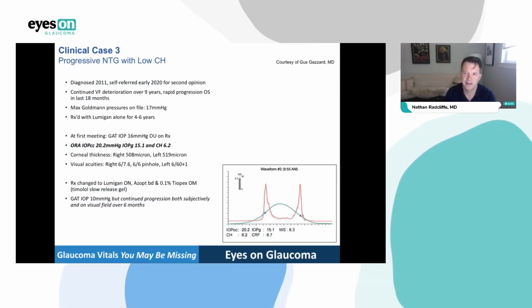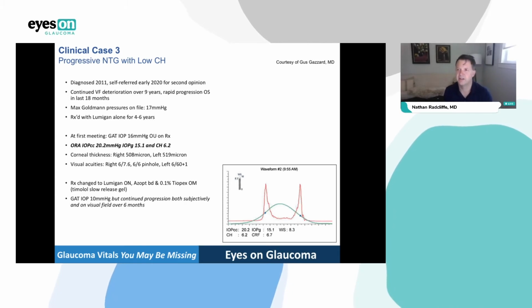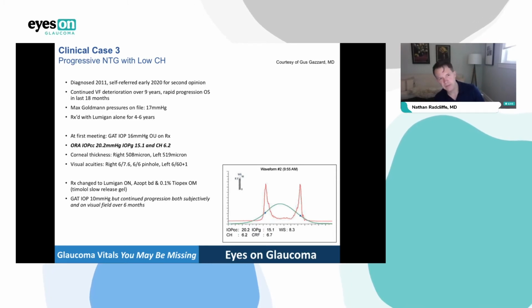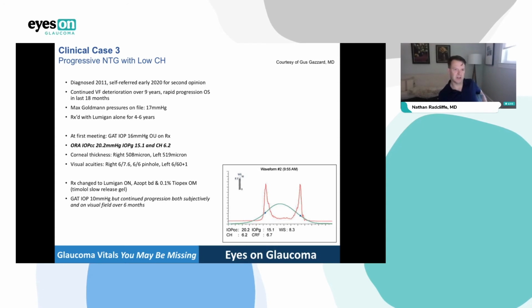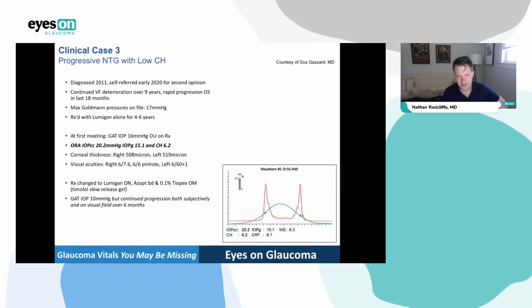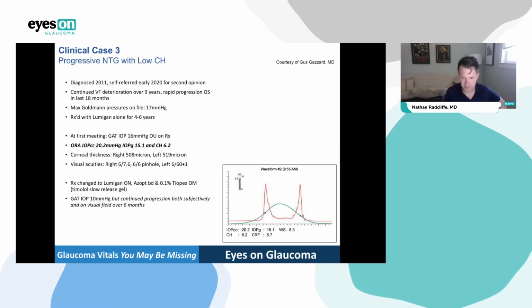Gus Gazzard here with, of course, the LIGHT study, senior author, presenting a case here of progressive normal tension glaucoma with low corneal hysteresis. The patient was diagnosed in 2011 and referred 9 years later for second opinion. Rapid progression. Goldmann pressures max of 17, given Lumigan monotherapy for 4 to 6 years, and Goldmann 16 when Dr. Gazzard meets the patient, and IOPcc is 20 and hysteresis is 6.2. So again, you're just seeing a low hysteresis in this patient, and a high corneal compensated intraocular pressure agrees somewhat with the corneal thickness, and patient's 20/20 and all that.